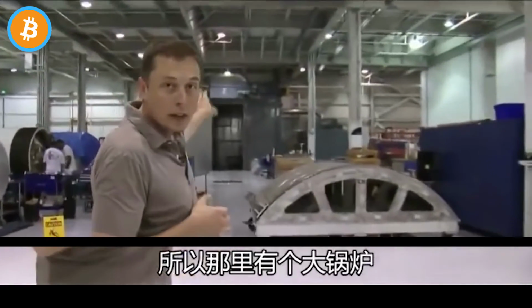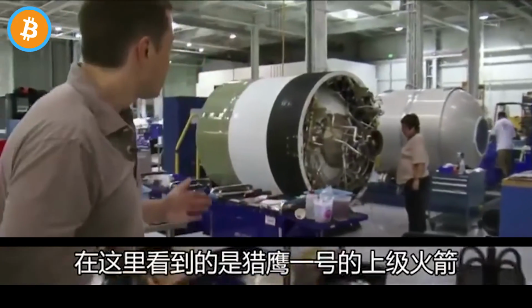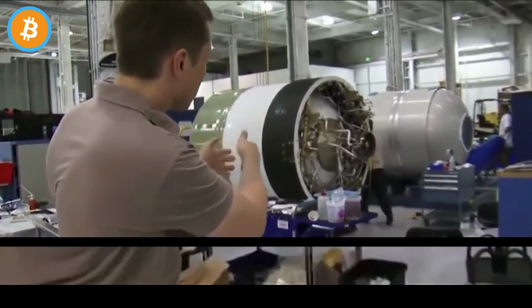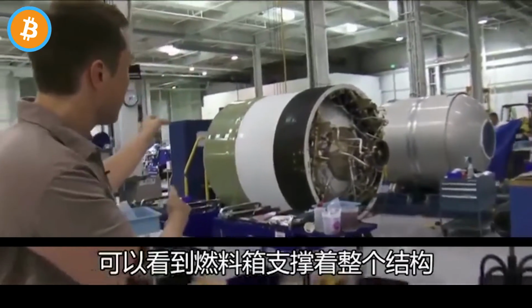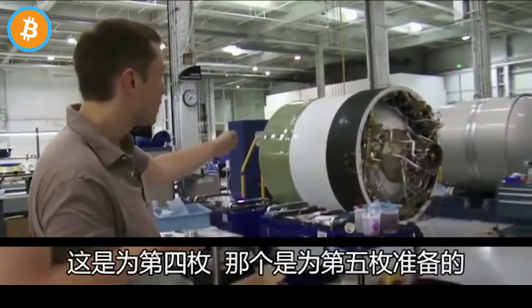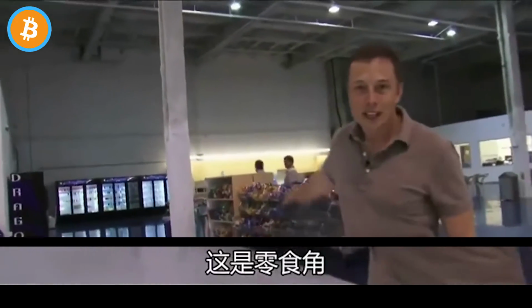So we've got a big oven there, which is used for big parts, and a small oven for smaller parts. What we're looking at here is a Falcon 1 upper stage. So you can see the engine and actuators, and all that plumbing is for the attitude control system. We'll actually hold the pressure bottles. There's a lot more stuff that goes in the back there, but you can see the tank and the little skirt at the back that holds a lot of the structure. That's for Flight 4, and then the Flight 5 unit is right there behind it with obviously not much done on it yet. So this is a little snack section.